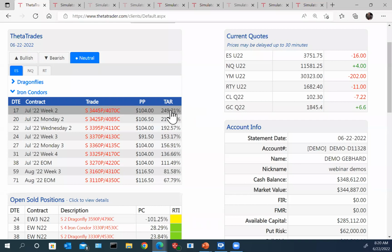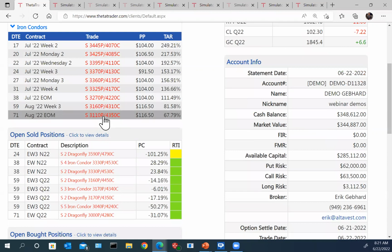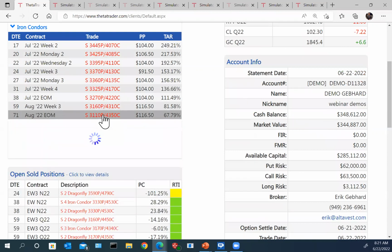So this number here is really to compare one trade to another. You would not realistically expect to make 249% annualized just by placing this trade. This is just simply to compare one Condor to another. And we'll just drill down on this one. I typically use the trade that has the most time during these demos here.